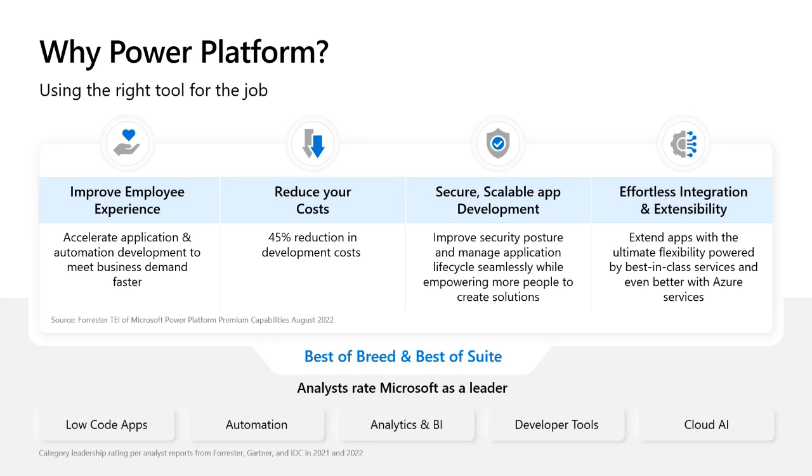And this all gets even better within the Azure set of services that are out there. That's really going to help you centralize all this in a Microsoft platform. So, Microsoft is rated today by the analysts, Gartner, Forrester, Meta, as a leader in the space of low-code app development, process automation, definitely in the area of analytics and business intelligence, but also in developer tools and now cloud AI. So you put these things together, and Power Platform really becomes the glue for it all.